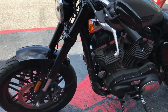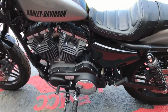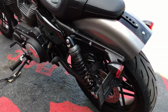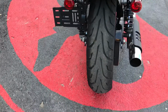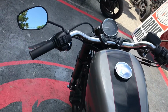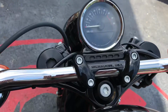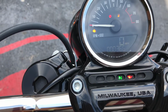It's a 5-speed manual transmission. It is fuel injected, belt driven. It's got your standard controls. It has 366 miles on it.